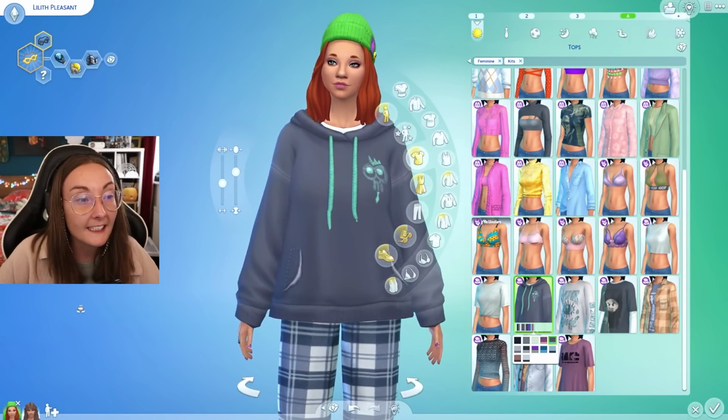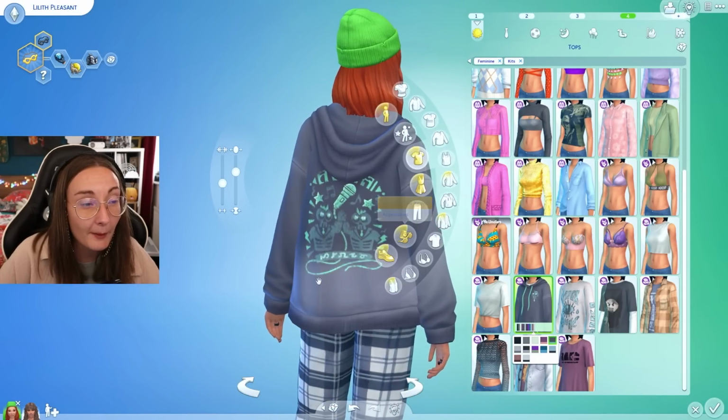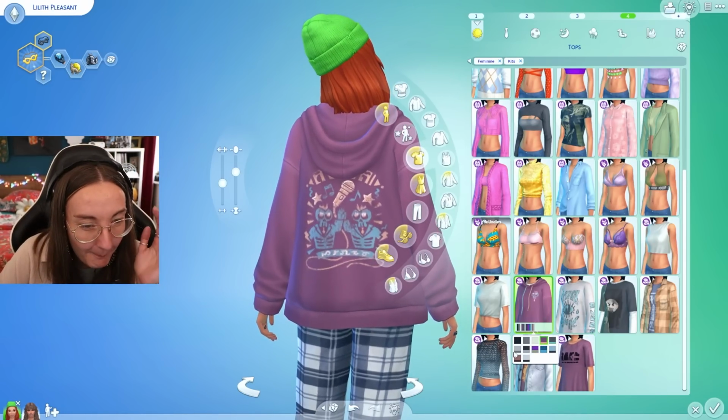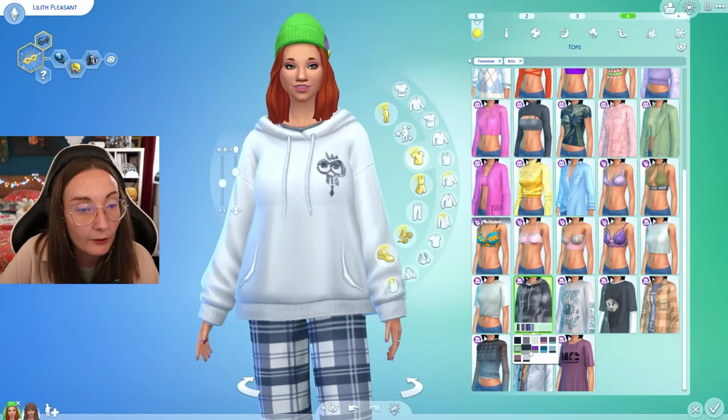I really like this though. I think this looks really cool. There's textures on here. This one has a back print. Is this a hint to bands? Sims team, let it be a hint to bands. I want a bands pack so badly. I don't think you realize.